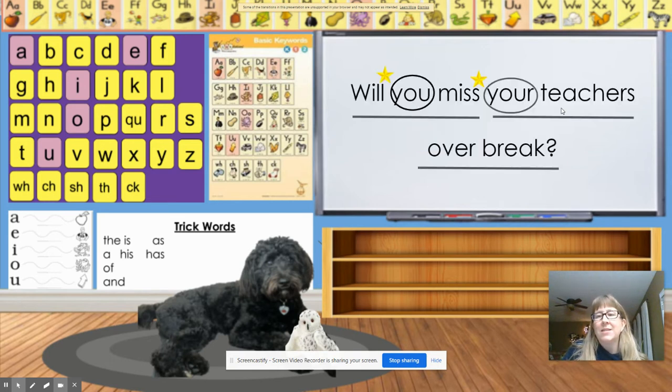Okay, let's look at a sentence now with our word of the day, which, remember, is miss. Will you miss your teachers over break? Read that with me. Will you miss your teachers over break? Notice I've circled my 2 trick words and I have stars above my bonus letters. Notice too how my sentence starts with a capital letter and ends with punctuation. Will, when it's the first word, is a question word, right? So then I have to have a question mark.